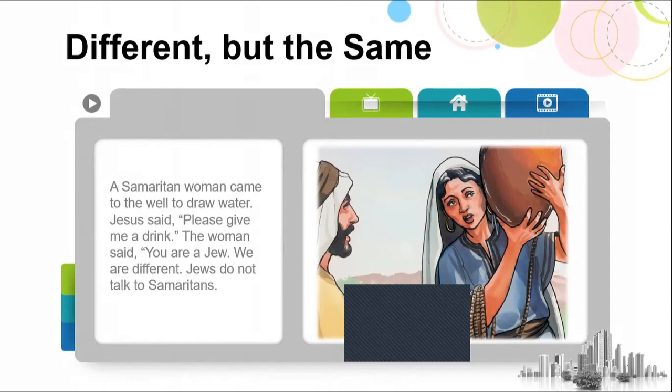Drawing water doesn't mean that she takes a pencil and paper. That means that she gets the water from the well, probably with a bucket to drop down, like we saw on the picture of the well, but not exactly like that, okay?